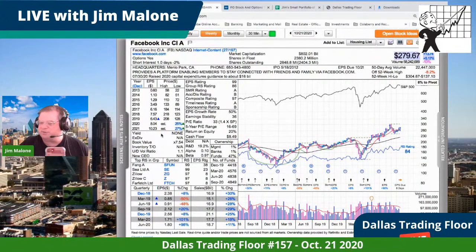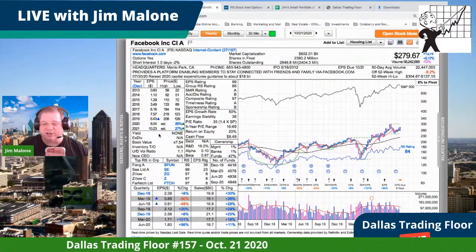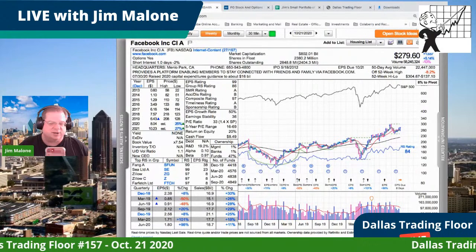I would wait until the earnings, and I would sell this one. I would definitely sell this one into the earnings and then see what happens, to see if it moves higher or not. So that's how I would look at it. I would sell it into the earnings. That's what I would do. So I would sell Facebook probably before earnings.